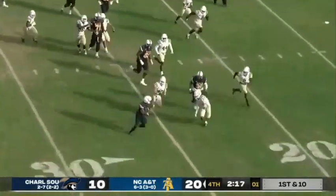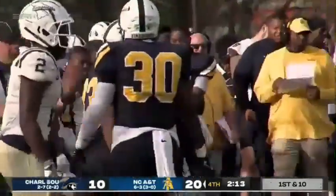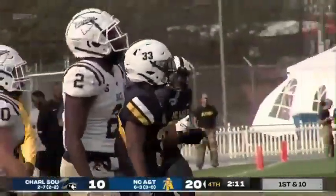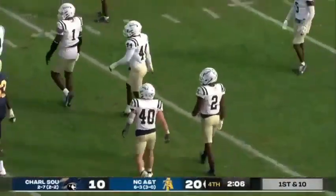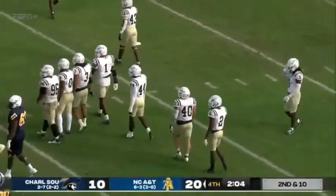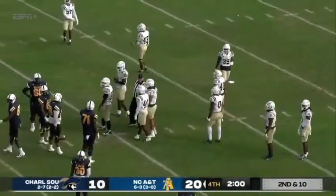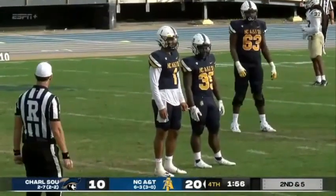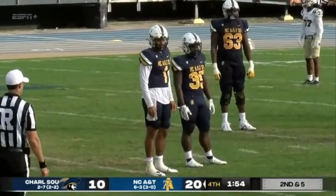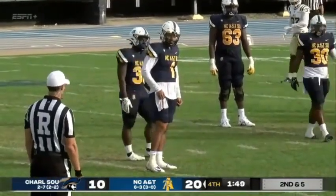Tootin breaks free from the first tackle and will roll out of the second one to the 22-yard line. And Tootin's day might be done as Wesley Graves has checked in. A&T going to run this clock down. 25 on the play clock.